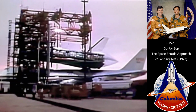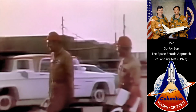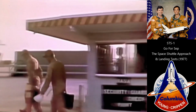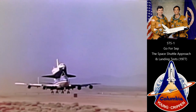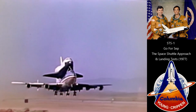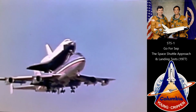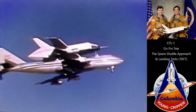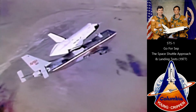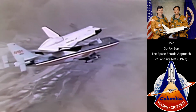Next, a series of 6 captive inert flights is scheduled, still with the orbiter unmanned and its systems inactive. 747 Captain Fitz Fulton and co-pilot Tom McMurtry will fly the carrier aircraft as chase planes help monitor the operation. Their mission is to obtain information on performance of the mated vehicles. The crew is pleased. Handling is much closer to that of a standard 747 than expected.